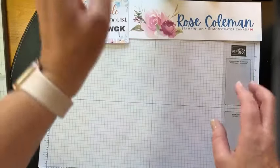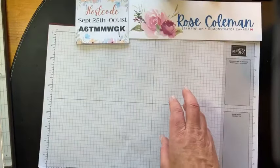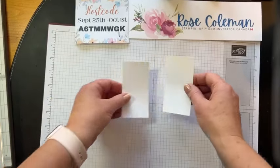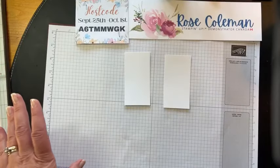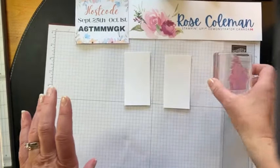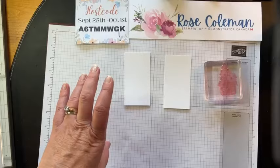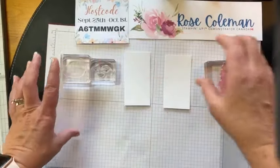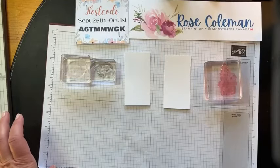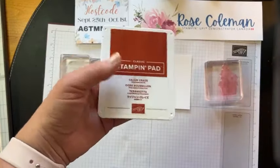Okay, so the first thing I'm going to do is let's do some stamping first and some die cutting. So I've got two pieces of scrap white here. I'm going to bring in the stamp for the haunted house, and I'm going to bring in the pieces for my Dracula face here. So this is Dracula over here. So for the haunted house, I'm going to stamp the haunted house in Cajun Craze.